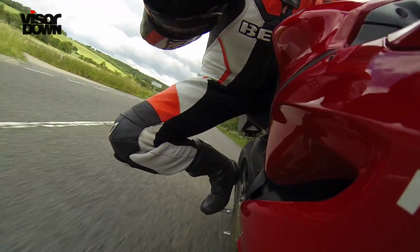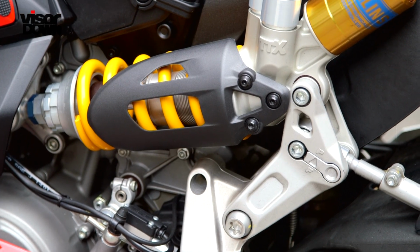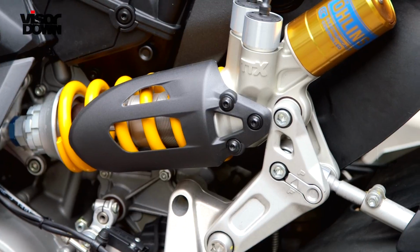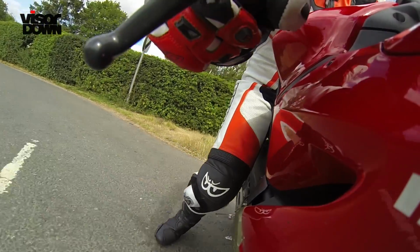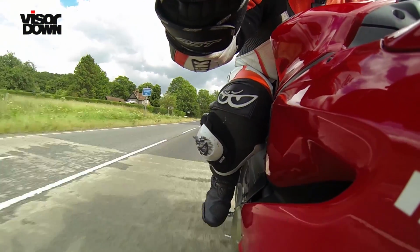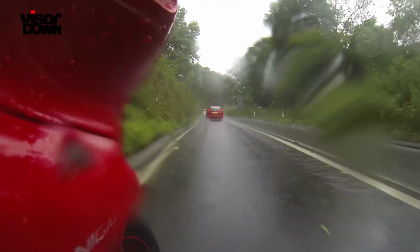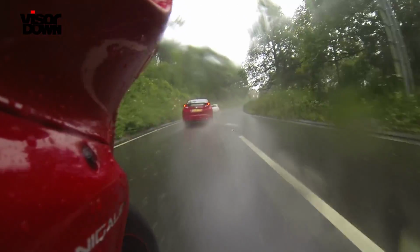The first time I hit the twisties, it all made instant sense. I toggled to race mode and immediately the suspension stiffened, the throttle response became more aggressive, it even sounded more aggressive. In a brief storm, I switched to wet mode, which softened everything up, giving me the confidence to open the throttle with more peace of mind.